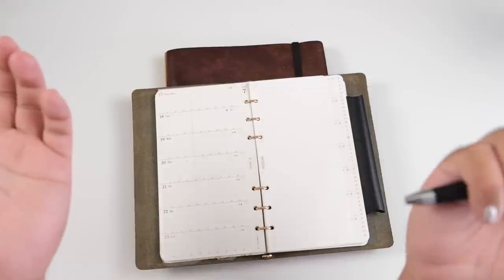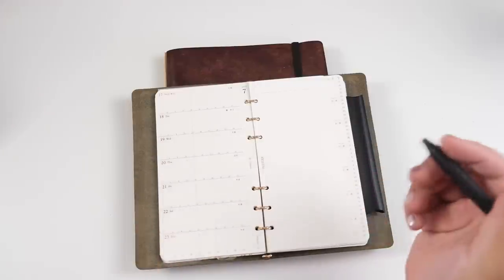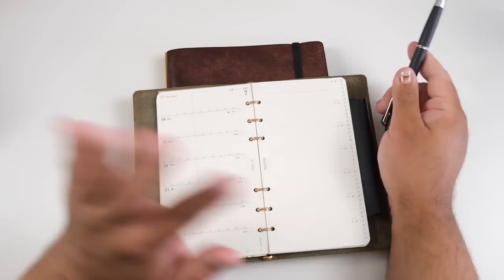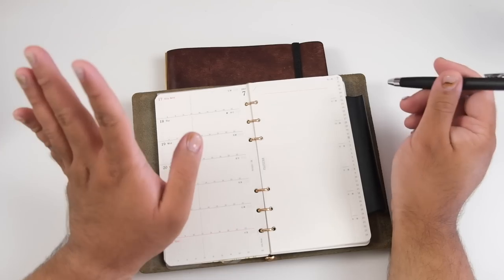But I don't know, this is just so nice for planning, because I don't know about you guys, but plans change and things change a lot in my life, especially in teaching and stuff. So I need to erase, so this is a nice way to erase, and I don't need to bother about getting white out or whatnot or crossing things out. It's just easier to just erase it.